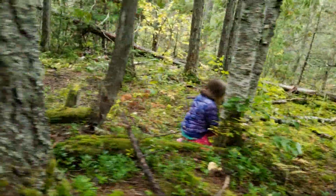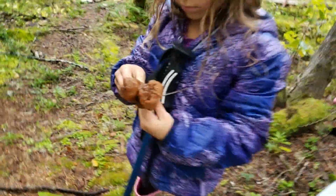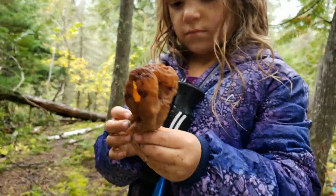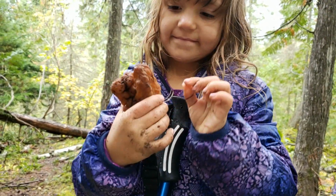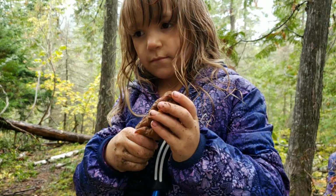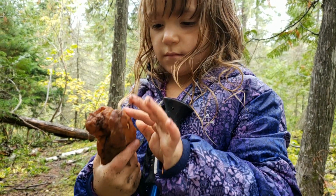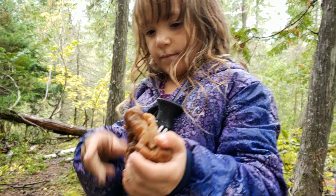White chanterelles. Which ones? Oh, that's a false morel. That right there is a false morel. And those, you don't want to eat those. Those have a toxin, starts with a G, like gyro something toxin. Don't eat those. That's a false morel. It'll make you sick. Okay? But these are the white chanterelles over here.